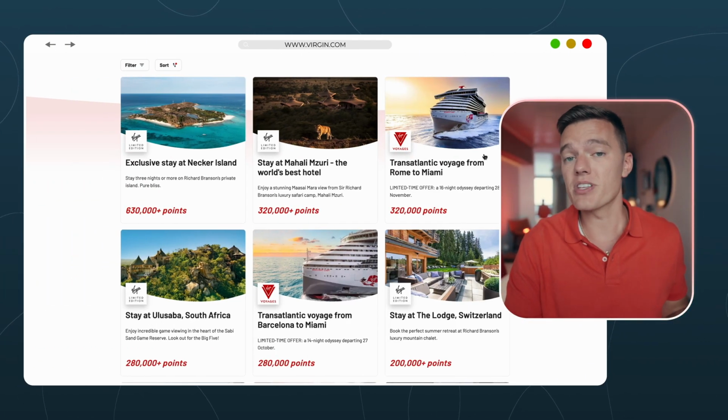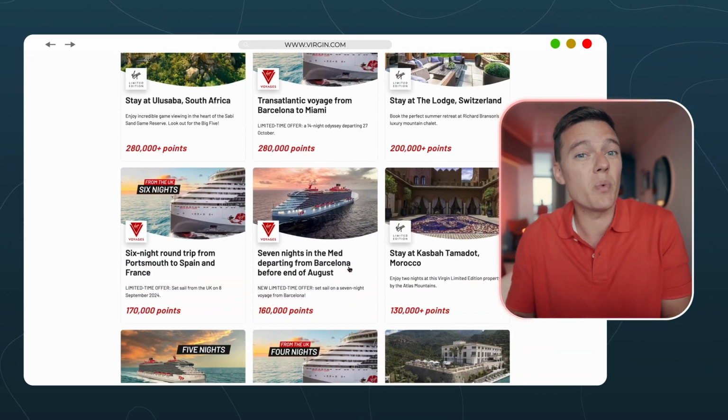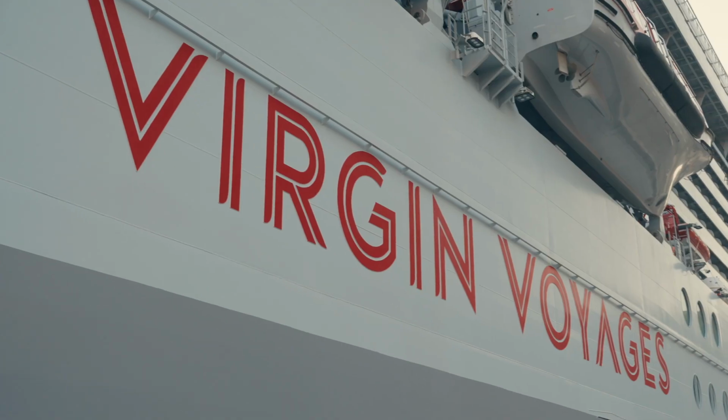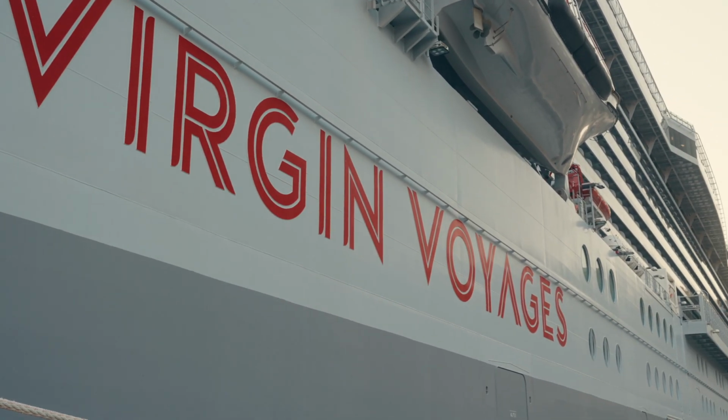But before you run off and transfer your points, there's a few very important steps that we first have to take care of. You'll of course want to go through the available redemptions on the Virgin Red website and see which cruises are actually available to book with points. And I'd actually recommend that if this is something that you're interested in, then go check this website occasionally because they frequently update it with new options, which I'll admit are pretty tempting.